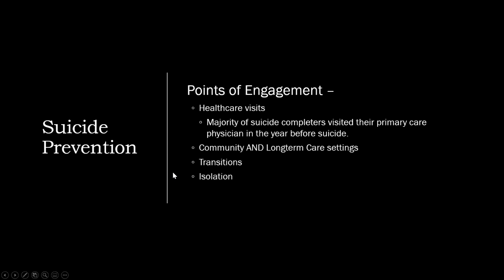People undergoing transition, such as moving from their home and their dwelling into assisted living, into a community setting, are at high risk, as well, of course, of those that are living in isolation. Next slide, please.